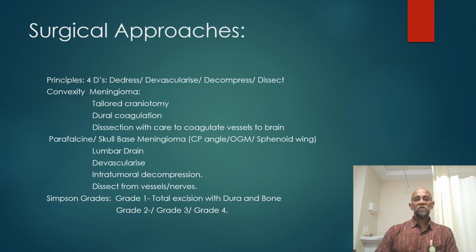In the basic principles of meningioma surgery, we have 4 Ds, which were described by Al-Mefty. These are: Define the tumor, that is, define the tumor and separate it from the surrounding brain. Devascularize the tumor. This is achieved by coagulation and cutting of the base. Decompress the tumor, that is, decrease the volume of the tumor by intratumoral decompression. And then finally, the last step is dissect the tumor, remove it.